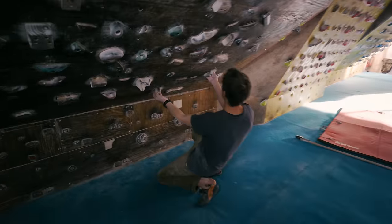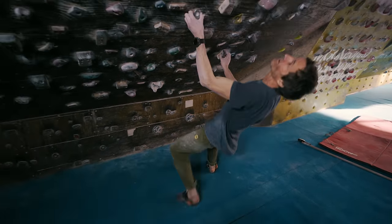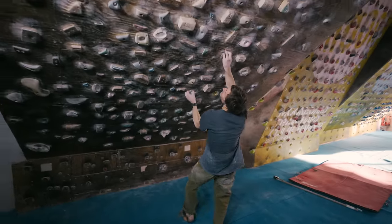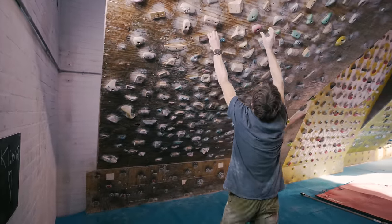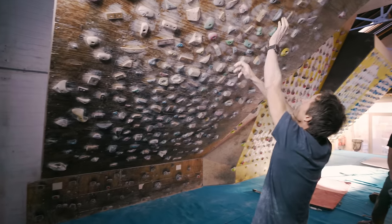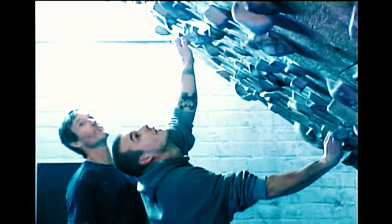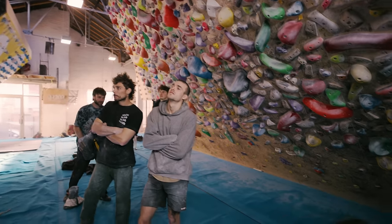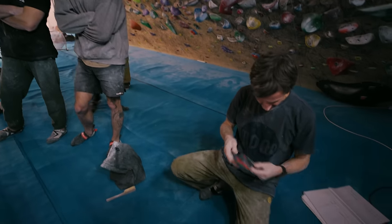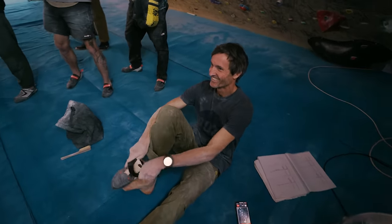Starts on two resin underclings, into a pinch, undercut, crimp, jump out to a wooden crimp, into 33. Okay. 36 blue hold. 52, 51. 33 is that one. Do you want me to go first? Maybe you. I've done it a lot.